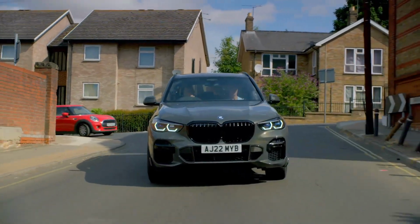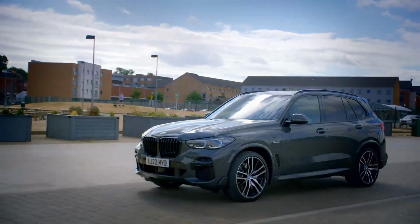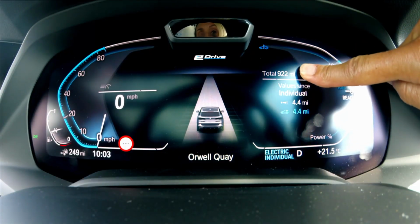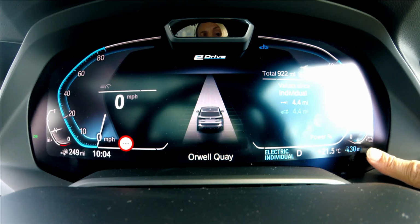Our route has now come full circle. Time for some Year 4 maths. So give us the numbers then, Vic. Okay. End mileage is 922. Our net is 4.4 miles we've travelled. And the end range? End range is 30 miles. 2.1 miles per kilowatt.